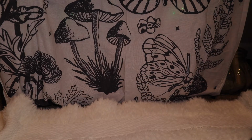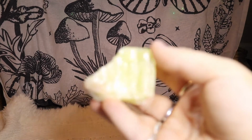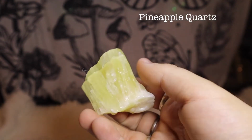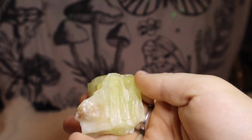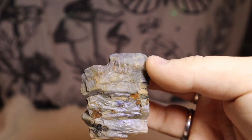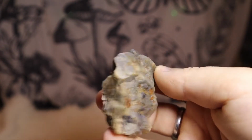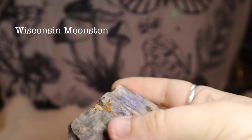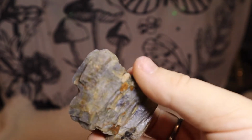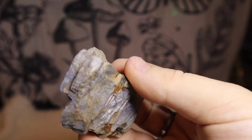I then have a pineapple quartz. Woo! I keep dropping things today, I don't know why. But yeah, a pineapple quartz. I then have a Wisconsin moonstone. So flashy. It has such a deep flash, a deep blue flash. I felt very powerful feminine energy from this, for some reason.